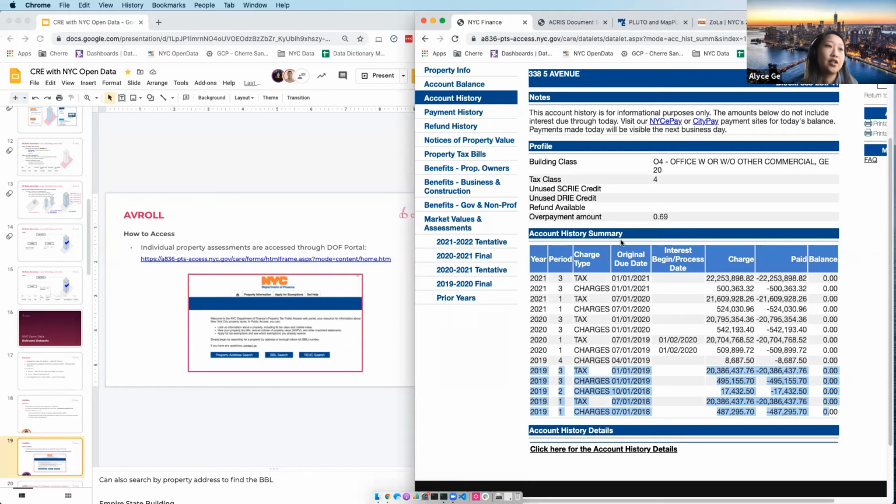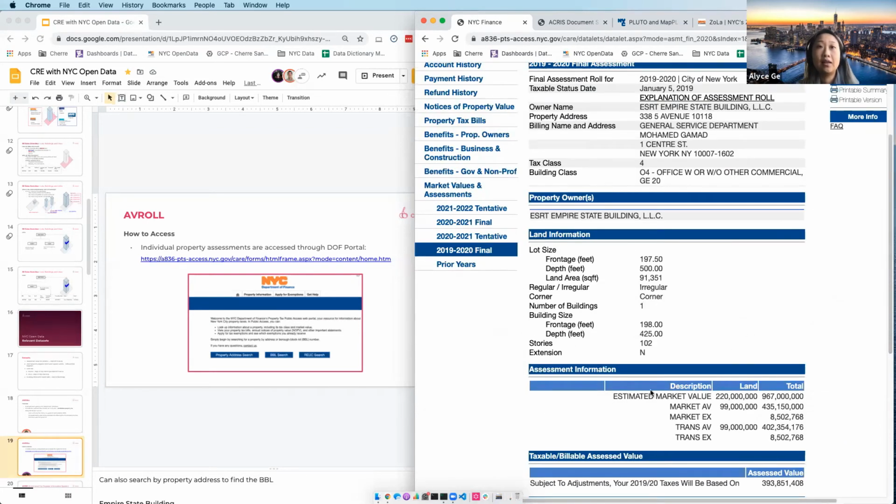And then to actually answer the question that Cho asked at the beginning of the presentation, which is, what is the taxable assessed value for the Empire State Building in 2019 to 2020? We have a section here called Market Values and Assessments, and then we can go to 2019 to 2020 final. Here we see that the estimated market value for the property was $967 million. The market assessed value is roughly $435.2 million, which is the answer that we provided. And then there's all these exemptions. So after you subtract some of the exemptions, there's the transfer assessed value, which is roughly $402 million.